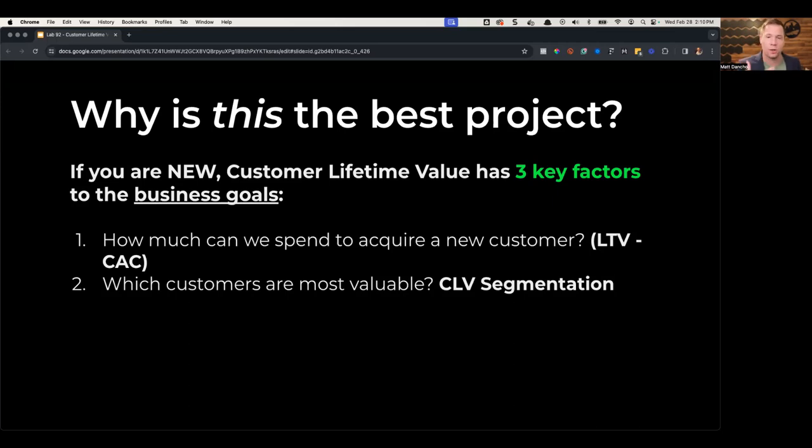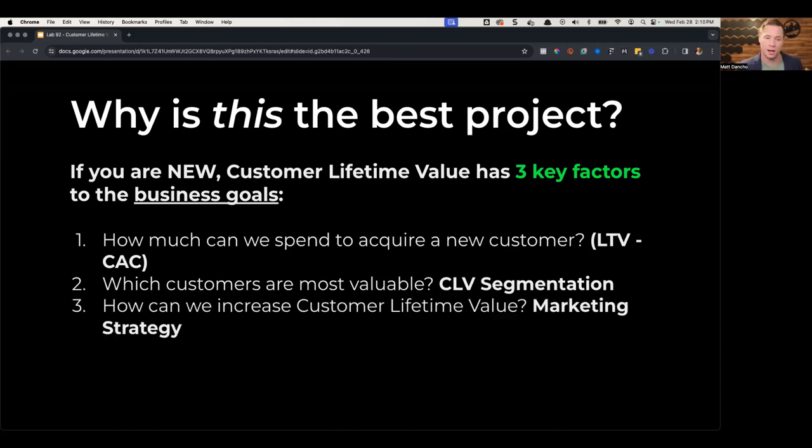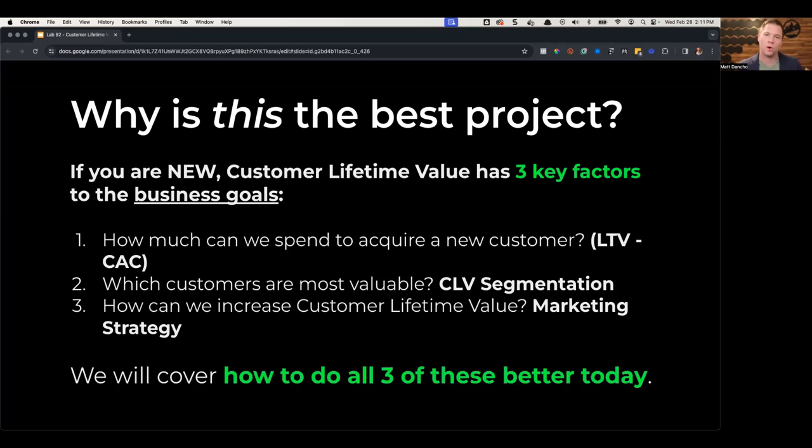So when you know who are the most valuable customers and you can most accurately predict what those cash flows are going to be in the future, then you can start to do some pretty powerful stuff, like target those people specifically for certain things. And the other thing is marketing strategy too. So think of things like churn. If they have a declining customer lifetime value, then they're at risk of churn, and your business needs to take actions to retain those people and make them happier. So those are all things that we're going to learn how to do better today.